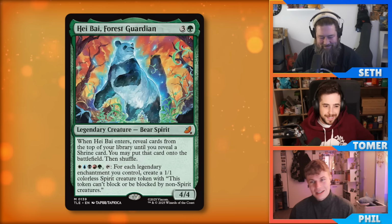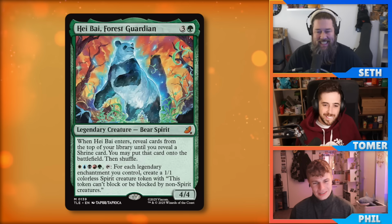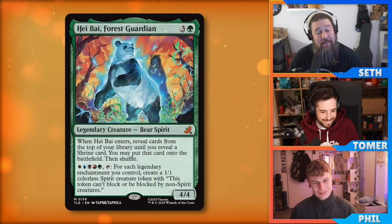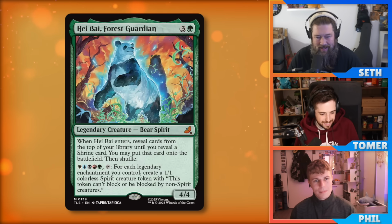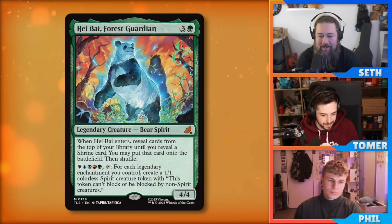And the new ones ruined it, Seth. I'm sorry. Yeah, they ruined shrines. Boom. They made him too good. I want him to be worse. But yeah, okay. Maybe Hei Bai. I'm still more excited to play it than Goshen Tai, because I think Goshen Tai is just too much for me. But maybe it's not as chill as I was hoping. But let's keep moving on.